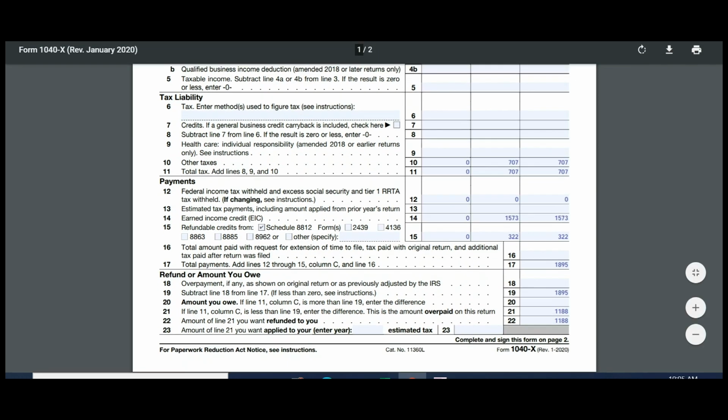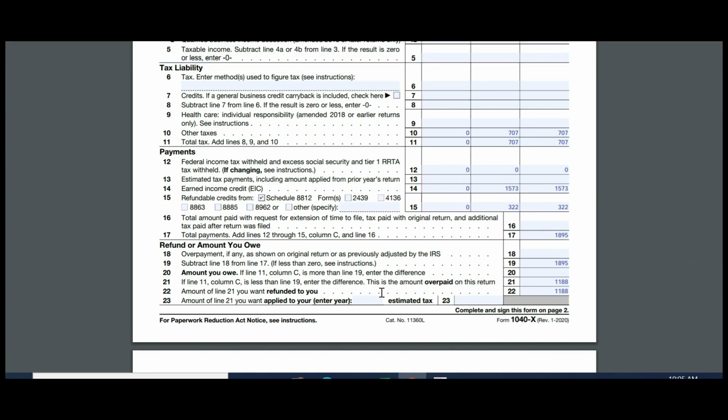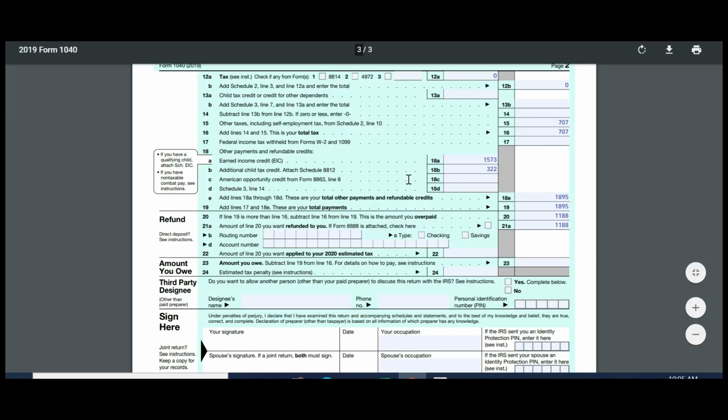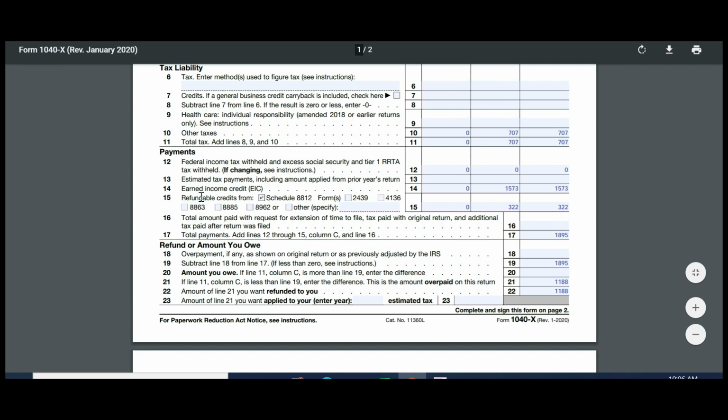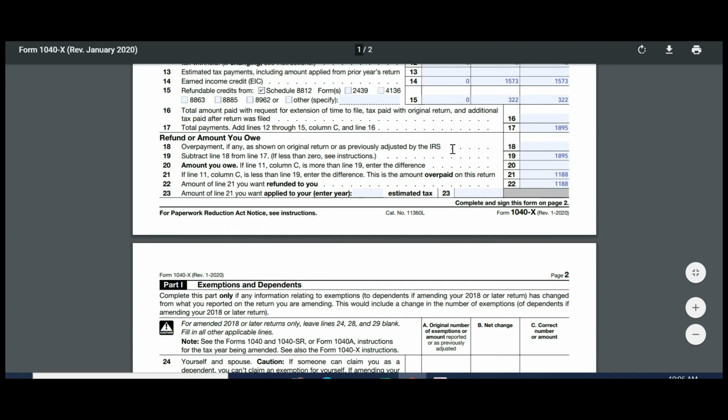The third part is payments. Originally we had no credits and no payments, so everything is zero. On the second tax return, the one that is actually correct, the lady had earned income credit of $1,573. Let me show you, it's right here, earned income credit, line 18A, and then she had additional child tax credit, 18B, $322. Going back to our Form 1040X, you would fill out earned income credit and refundable credits, $322. Line 17, total payments. So total payments were the credits that, in our example, Jane received.